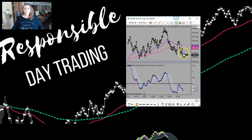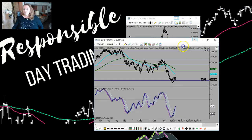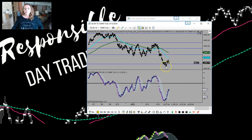And here we go. We had the pullback, the push through, and it's right back into that support area. So we'll have to see if this is going to break or if this is going to hold.